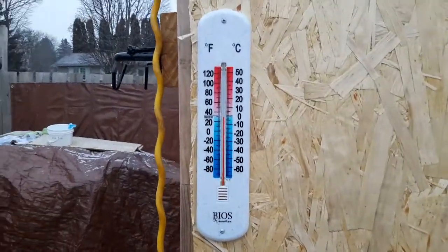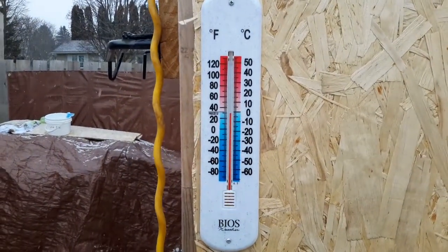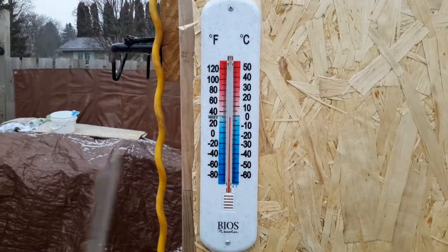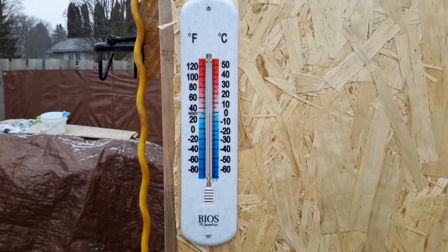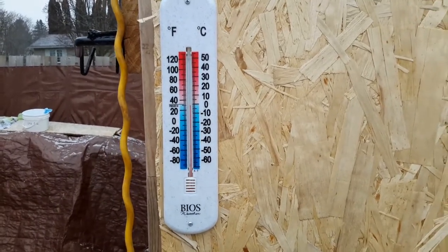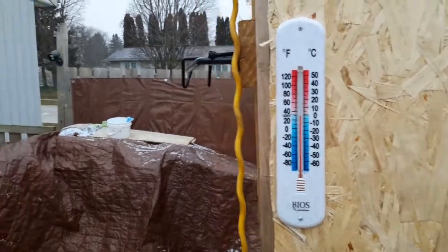Guys, just to finish this off, you can see it's -2. Didn't actually drop down too much. Well, it's 9:30 in the morning, so it might have been a little on the colder side, but it is snowing.